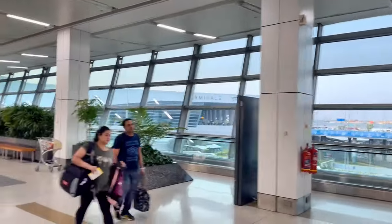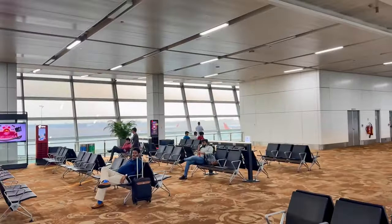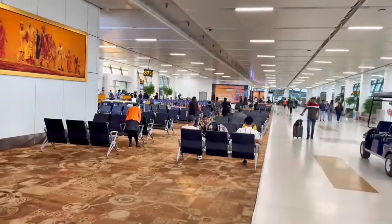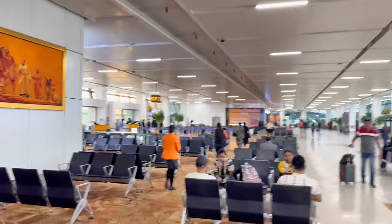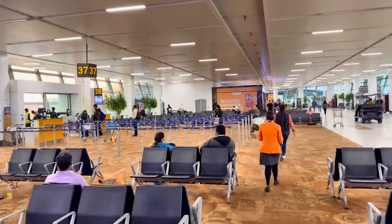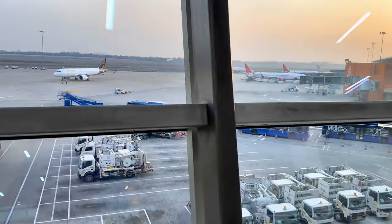Terminal 3. Spicejet in the past experience was okay. This time we are not gonna fly Spicejet. That's okay. Finally, we are here. Indigo pe. Dekhte. Most of the people here have checked in. So we are going fatafat. Let's check in. So that's the Vistara which we are gonna fly.